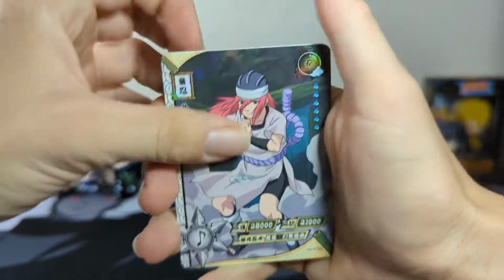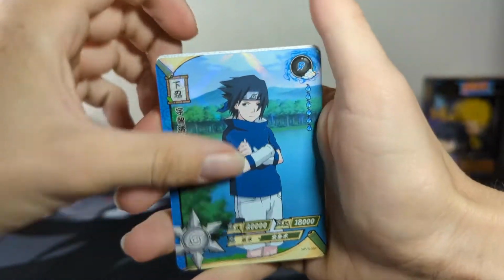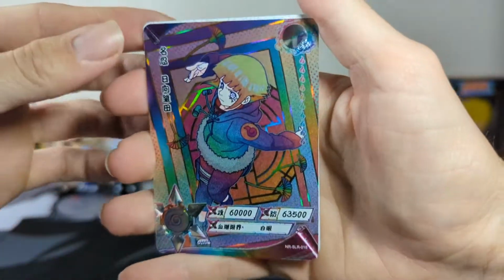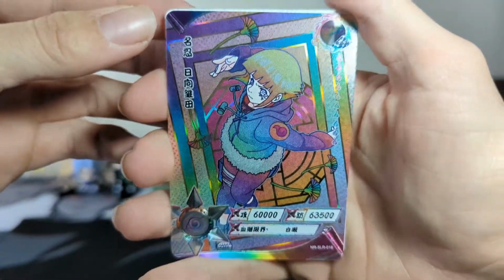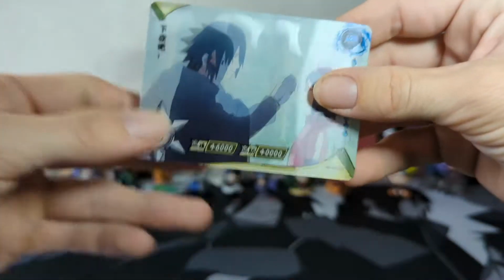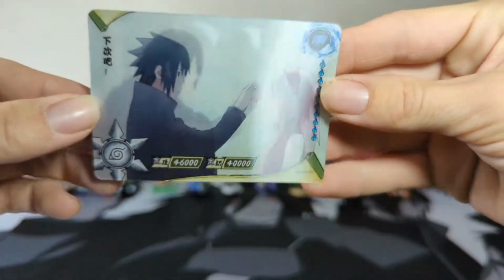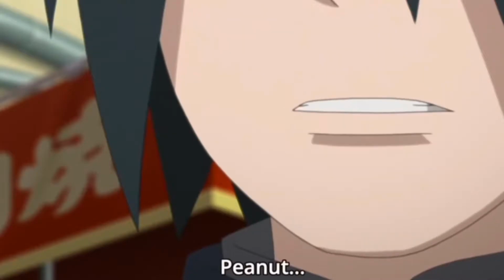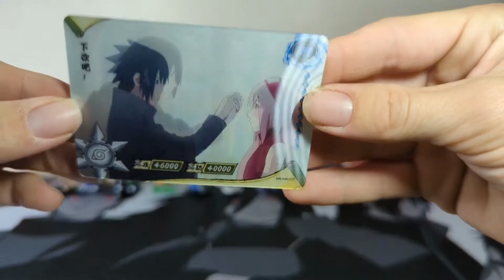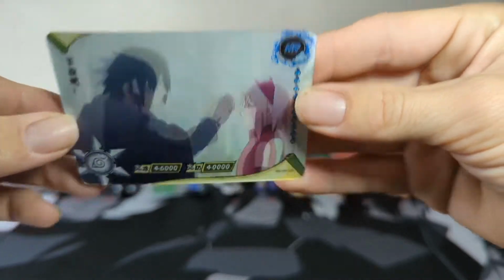Here we go. So we got Tayuya. We got Sasuke. We got Kurama-influenced Naruto. Here we go, you guys, an SLR Hinata with Byakugan. And what's our last card gonna be here? We got Sarada and Sasuke. And Sasuke and Sakura. Very nice.